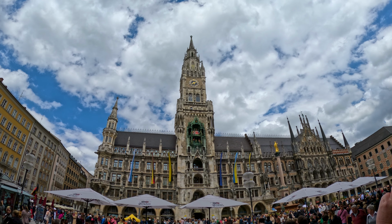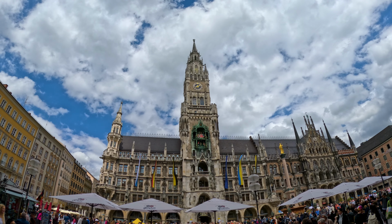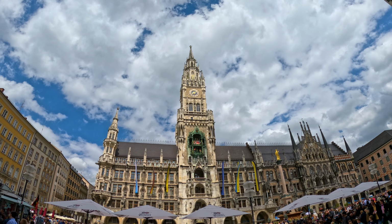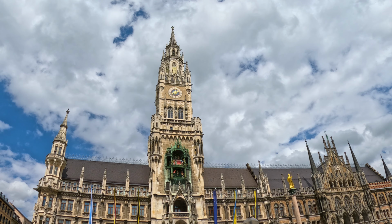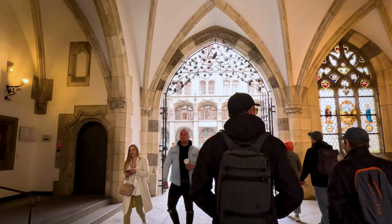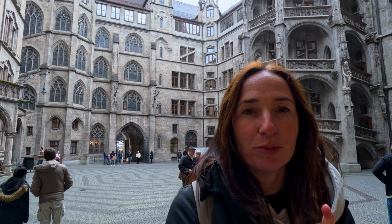This is the Rathaus, the town centre or the town hall, and it is massive. Like honestly, I don't even think you can see how big it is here, but I'll walk around the corner in a second and you'll see. Corridor, and it wraps right around. I'm going to turn around and show you it in a second, but my goodness, what an impressive structure.